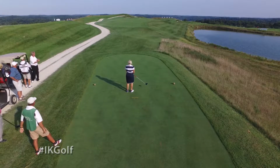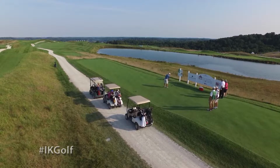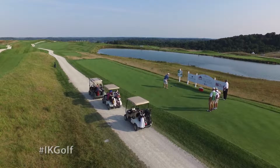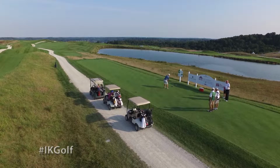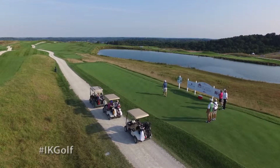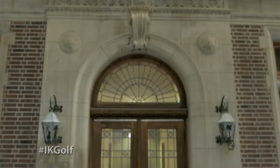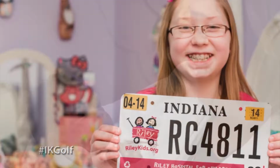But more importantly, this year we are on sale with tickets through Ticketmaster for the Legends Championship. The tickets are $15 for adults, kids, of course, free. But this year the big change is the ticket proceeds will be 100% donated back to the Riley Foundation. Oh, wow. So you're paying for tickets, but it's going to a great cause.